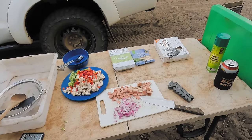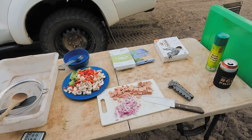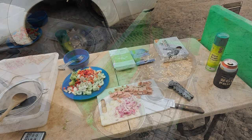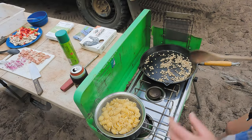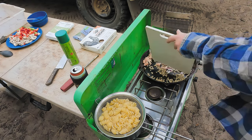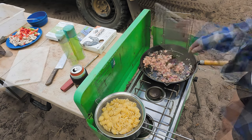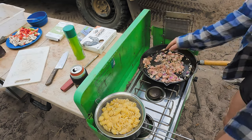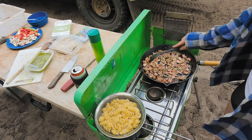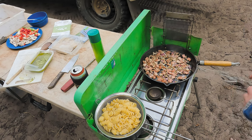So just chop that veg up nice and fine so that it cooks through quick. Just going to start off by browning off the pine nuts and then add in the onion and bacon before tossing the veggies through. Strain and set aside the pasta once it's done. Now once that bacon's starting to brown and the onions are softening, add your veggies.